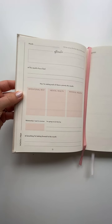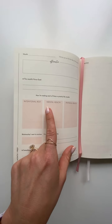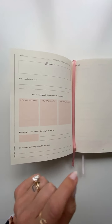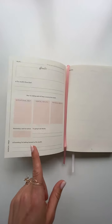So this is your monthly prep spread. So you write the month, your affirmation, your monthly focus goal, how you're making each of these a priority for the month. So intentional rest, mental health, physical health, relationship that you want to nurture and how you're going to do that, and then something you're looking forward to this month.